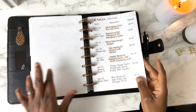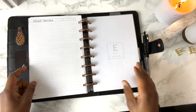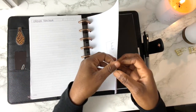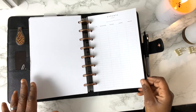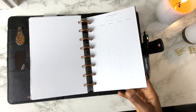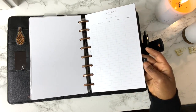This is the order that I placed for my 2021. And then I have an expense tracker back here that's going to be just expenses, period. Everything that I purchase, I need to write it down. Because y'all, I'm telling you, sometimes I get out of control, and this planning gets out of control too. I need to be able to see how much money I'm actually spending.